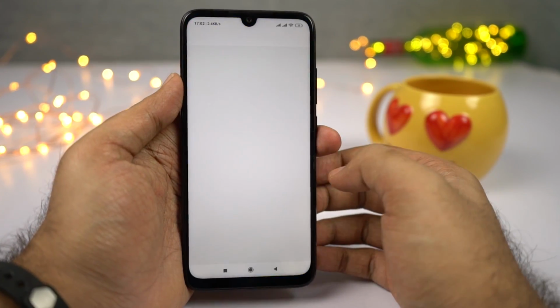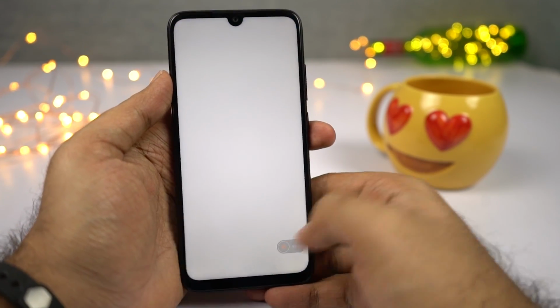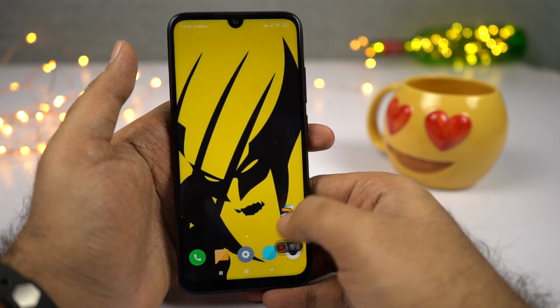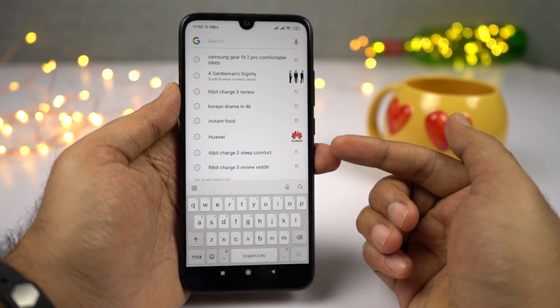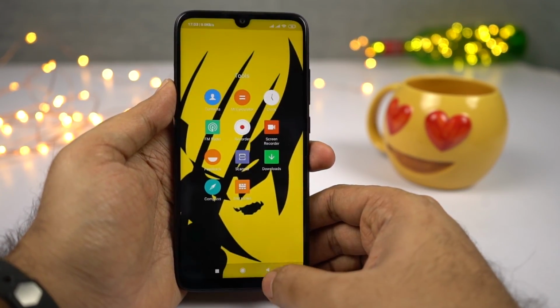Next, we have screen recording. Now if you're someone who likes to record the screen of your phone, then on this phone, there is a dedicated application called Recorder just to do that. Just open the application and click the record button. You will see a floating button and you can start recording whenever you want by clicking that big red button. Once you're done, you can click the stop button and you can find that recording in your gallery.